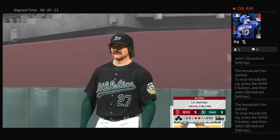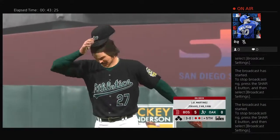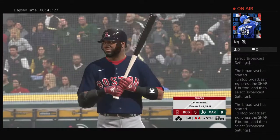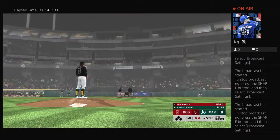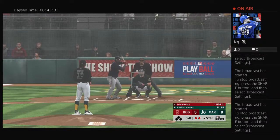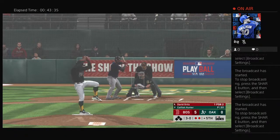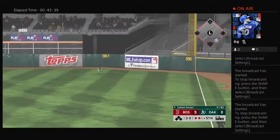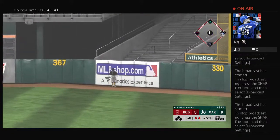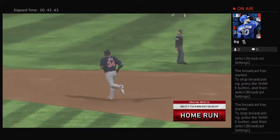3-0 now. Now with the bases empty, I think he needs to be careful not to just groove one here just because it's 3-0. He's a guy that could ambush you and lose one over the wall. Pitch on the way. There's a swing and a drive hit well out to right field. And it's gone as they add still another.